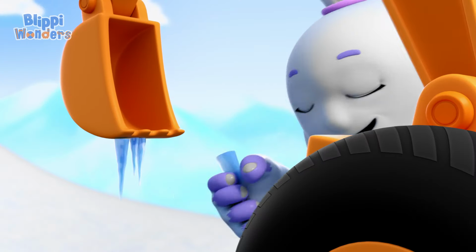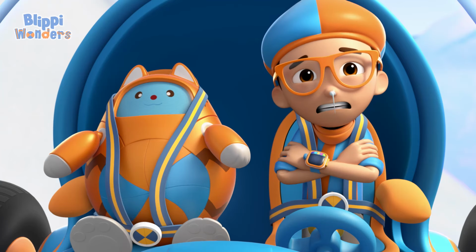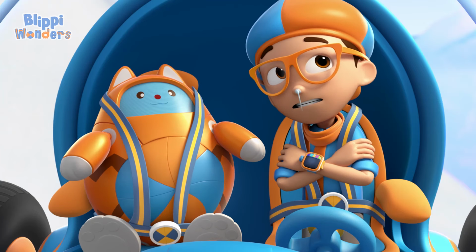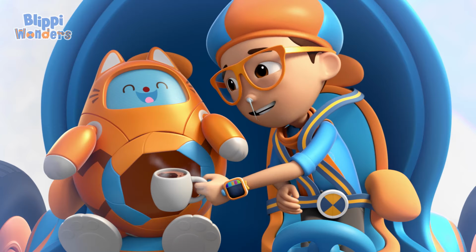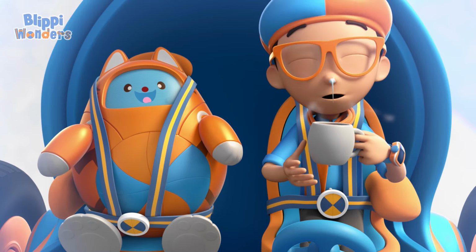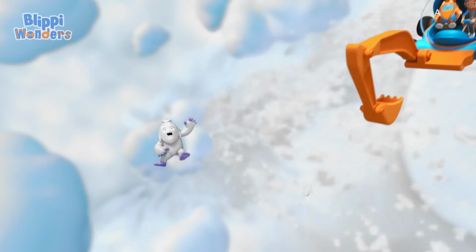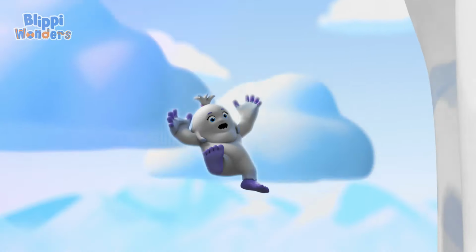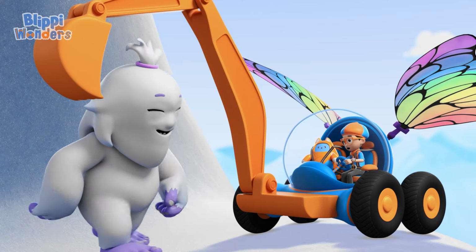Woo! Ice! We're up so high. And it's much colder up here. Thanks, Tabs. I love hot cocoa. Whoa! Woo! Gotcha! That was a close one.